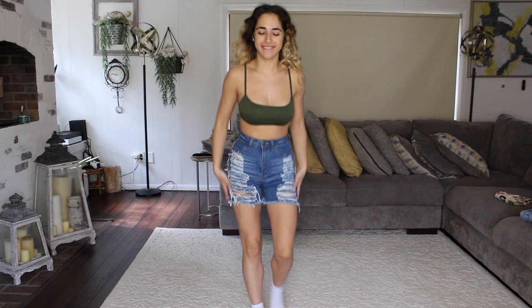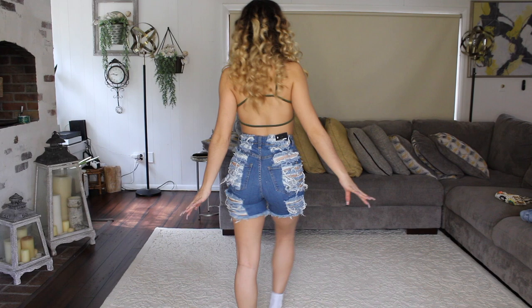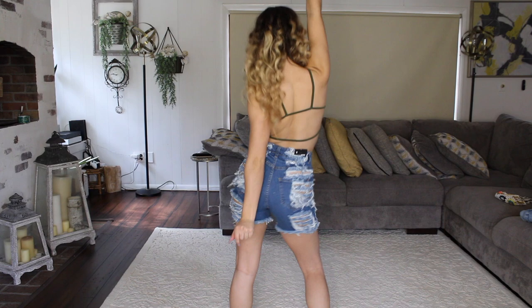These I got in a zero. For FASHIONNOVA, a lot of mixed reviews on sizing too, like not consistent in their sizing. So I made sure before I bought the product, I was like, I'm just going to make sure to see what size I am on a lot of things because a lot of them vary. I really like long shorts. I like how they look.